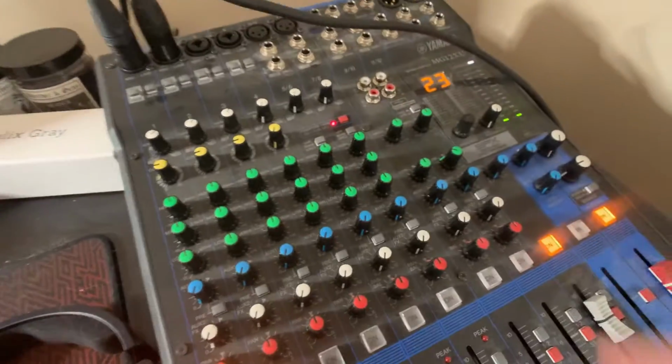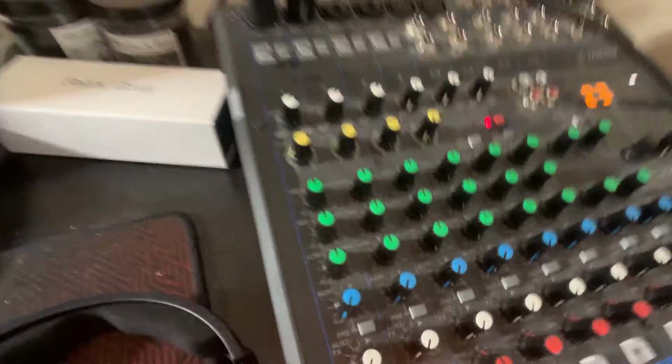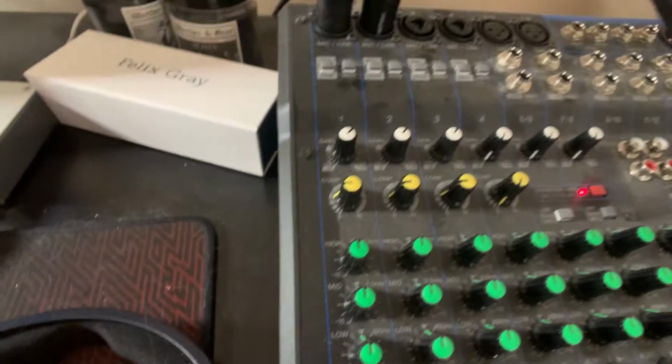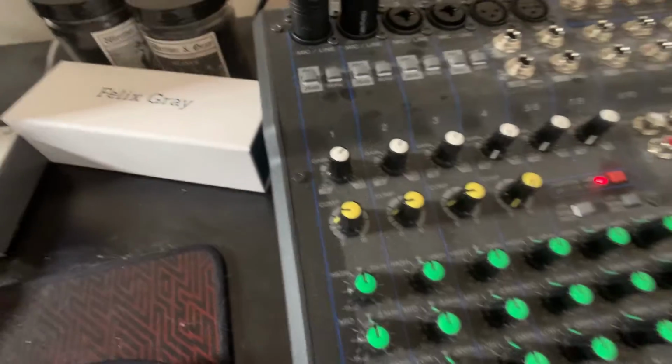Oh, and also this comes with effects, which is another reason why I got it. Again, we'll get to this side in a minute. So yeah, it comes with 4 compressors. Here's your gain. A lot of people will be like, oh, that's like your volume, right? Kinda, not really, sort of.